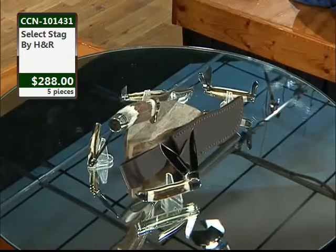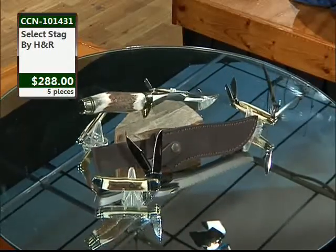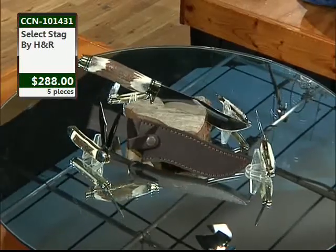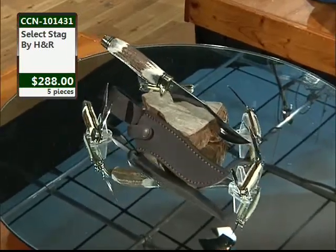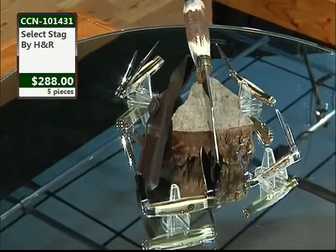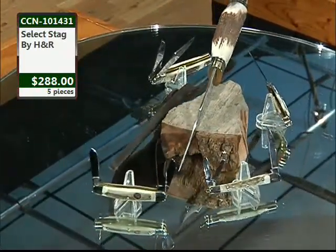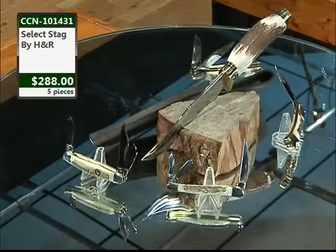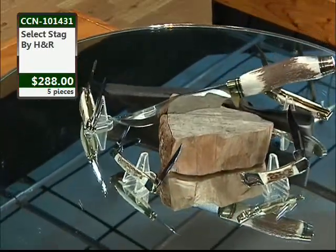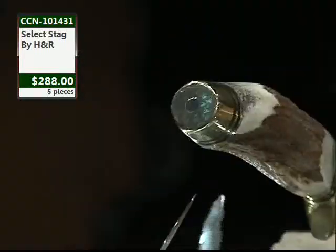Select Stag by Hen and Rooster. Well, you get all 5 pieces for only $57.60 each. These are genuine Hen and Rooster. I can see there we've got the big classic Hen and Rooster bowie. That's going to be 10 1/4 inches overall with genuine leather sheath. We've got the Wharncliffe Whittler. We've got the lock blade, 3.5 inches closed.